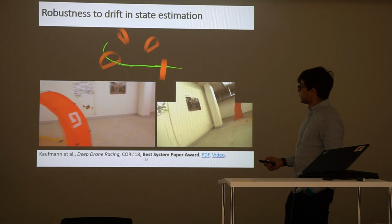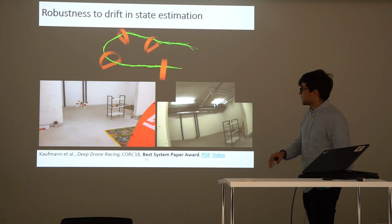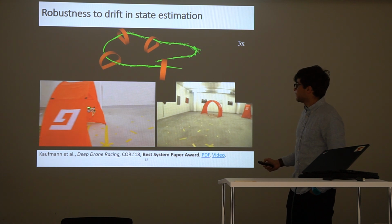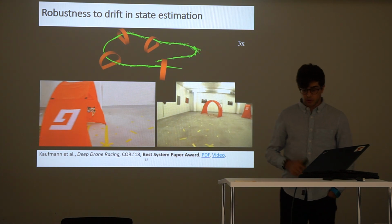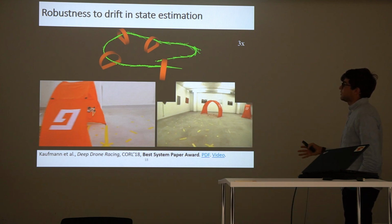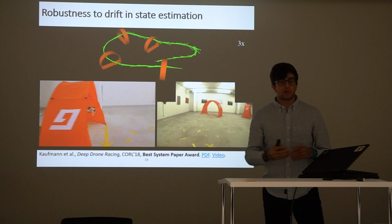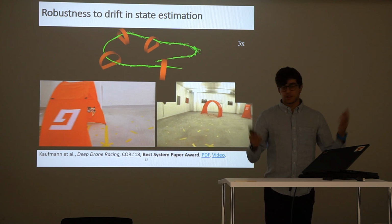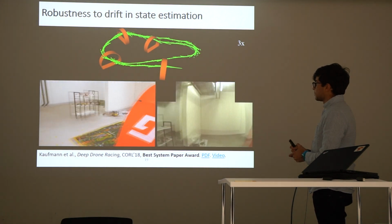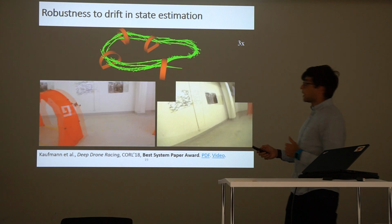So that's the drone, on a racetrack we built just down here, navigating autonomously with just onboard sensing and computing. Everything is run on the little computer on top of the drone, both the neural network and the controller. It is robust against drift in state estimation that is usually induced by, for example, motion blur or low textures, or classical problems of perception. So this approach works quite well, and it can do several laps, as many as you want, without drifting.